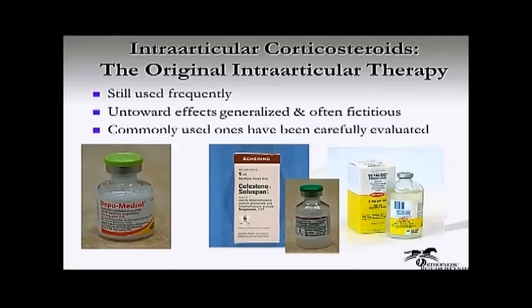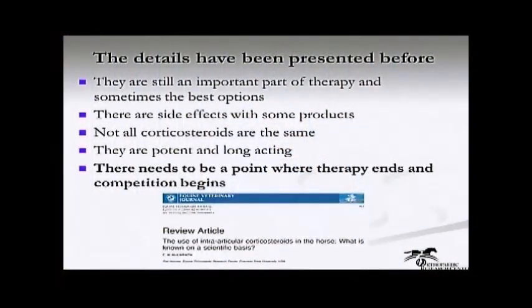So in summary, these were the original intra-articular therapy. However, there was a lot of untoward effects that were generalized in older times, and some of them are fictitious. The commonly used ones have been carefully evaluated, as you saw in the previous two talks. And at CSU, we did a lot of work with an in vivo model of osteoarthritis, with the hypothesis that do the beneficial effects of corticosteroids outweigh the deleterious effects? And the dose issue is huge, and we'll come back to that in a minute. This is a review that I wrote a few years ago, basically that has all this material in there. I'll quickly touch on some parts, but there needs to be a point where therapy ends and competition begins.